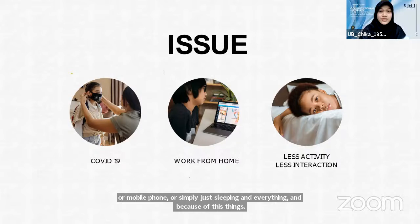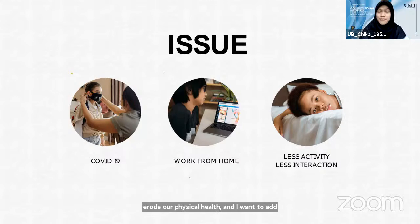And I want to underline that this pandemic has left us with two main things that people are bound to do. The first thing is move, and the second thing is interact with other people. Next, please.